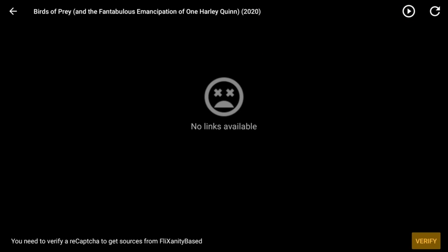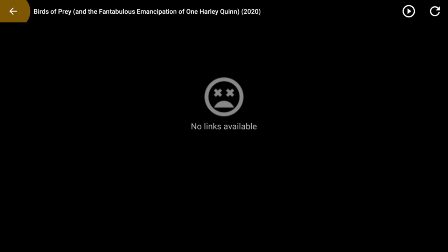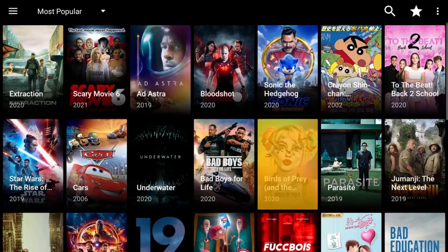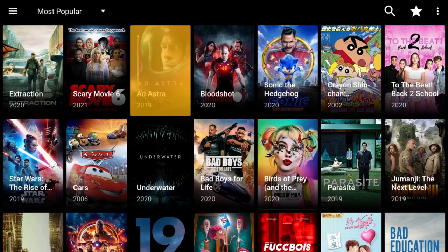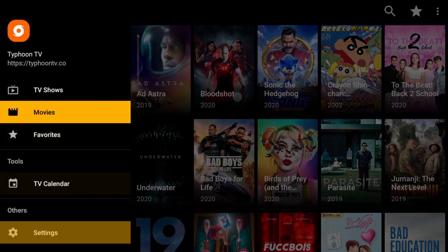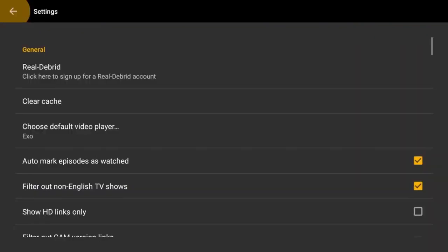So this is a great time to log into my Real Debrid account and see if that makes a difference. So I'm just going to hit the back button on my remote. And when I get back to the main movie screen here, I'm just going to hit those three lines in the upper left corner again, and I'm going to scroll down and select settings.